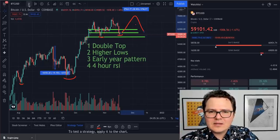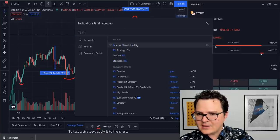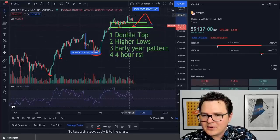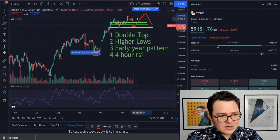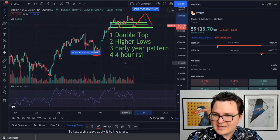I also want to take a quick look here at the RSI. Let's bring up the old RSI here, relative strength index. We can see the RSI has been falling quite dramatically. Obviously, that bearish divergence that we spotted a few days ago, before we saw the price crash really start accelerating, has been playing out as a bearish divergence tends to do.